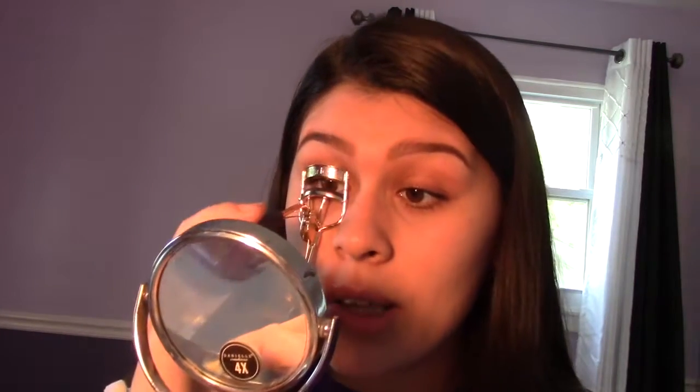Okay, and then the very last thing, well, second to last thing I do, I know you're not really supposed to do this, but I think it really makes my eyelashes look longer. My eyelashes have never come off while doing this, but I really would recommend doing this at your own risk. I take my eyelash curler and then I curl my top lashes again. So we're gonna do that because it makes my eyelashes look 10 times longer than they already do.